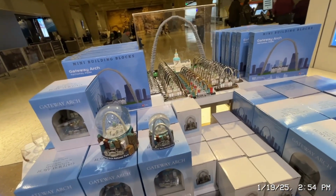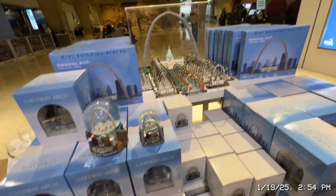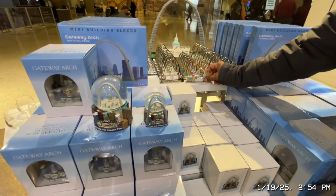Alright, got my souvenir. I don't know, but that one looks better. Which one? Oh, yeah. I feel like giving this to them and buying one for myself. Oh, yeah. I don't know, I like either one of them. I like that, though.